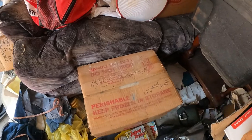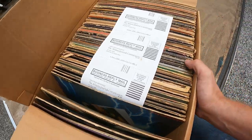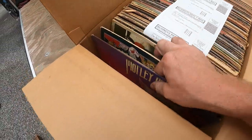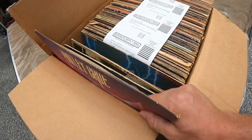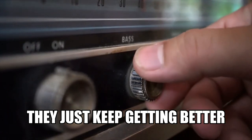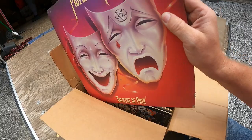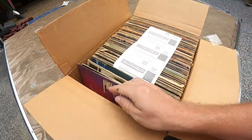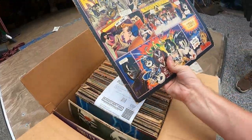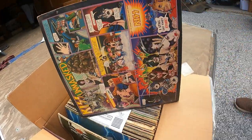All right, we just uncovered this box right here. We haven't opened it yet. Nancy's Albums. So we're hoping it's going to be more of the same of what we've already found. All right, this box here, a whole other box of albums. And it's going to be good too. Look, the first one here, Motley Crue. This one's gonna be just like the other one. Look at this right here, Kiss. Oh, that's a cool one. Dang, this is awesome. It's in there.